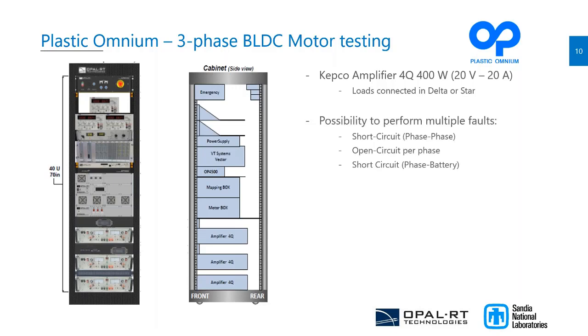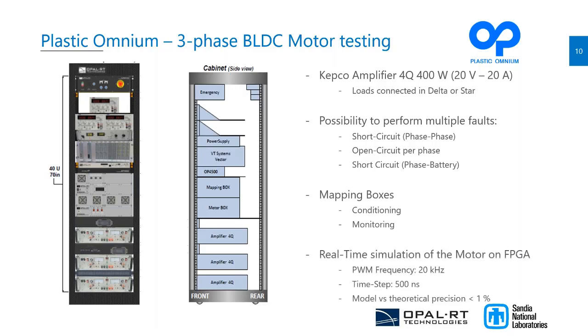Then we have a chassis from Vector VT Systems, which is used for fault insertion purposes like short circuit per phase, open circuit per phase, or short circuit phase to battery. Signal conditioning and monitoring are done inside 2 mapping boxes, and the OP4500 then runs the FPGA motor model, while the inverter under test is driven by a 20 kHz switching frequency. So the time step of the simulation is around 500 nanoseconds, and the theoretical precision of the model was below 1%, even in fault case scenarios.